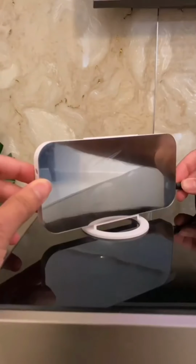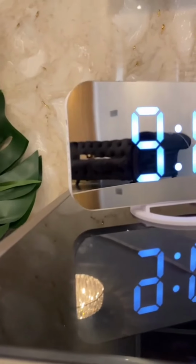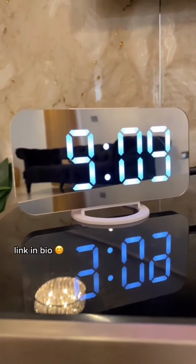This is so cool. This digital alarm clock has an LED mirror display and two USB ports. It looks super aesthetic and you can charge your devices alongside.